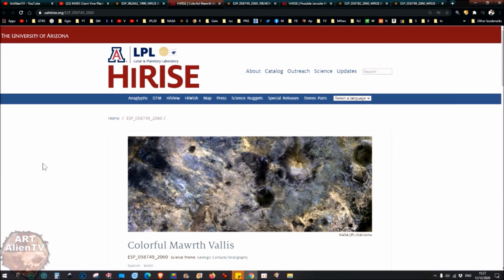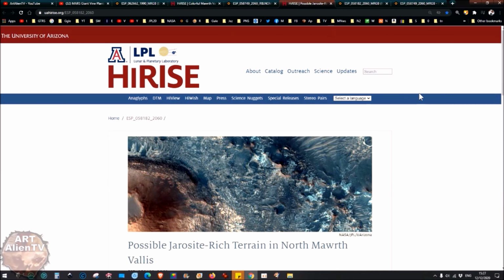Now today we're going to be looking at two high-rise images from the Mars Reconnaissance Orbiter. We've got this one, which is called Colourful Mawrth Vallis, right? And then we have this one, which is called Possible Jarosite-Rich Terrain in North Mawrth Vallis. Bit of a mouthful. Right, now these are both not far from each other and show some amazing colours and structures and things like that, but not necessarily intelligent structures.